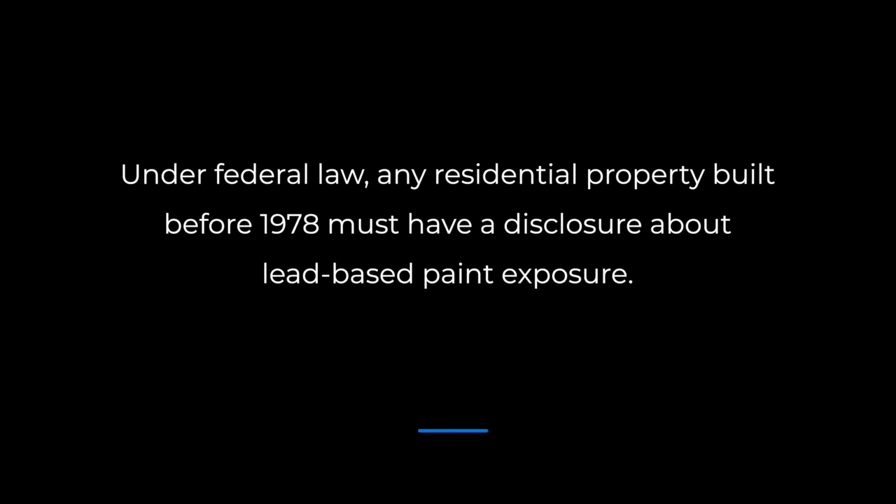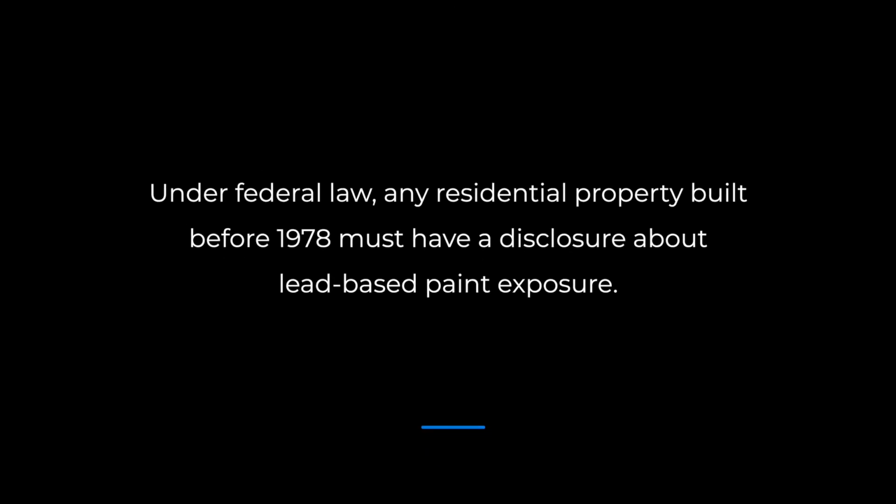So, what are the legal requirements in South Carolina? Prior to signing the agreement, the seller must provide a detailed disclosure statement about all known material conditions on the property. The disclosure form includes information on the home's electrical, structural, and utility systems, as well as exposure to pest infestations. In addition, under federal law, the seller is required to provide a disclosure about lead-based paint exposure if the residence was built before 1978.